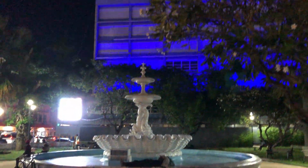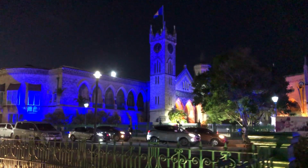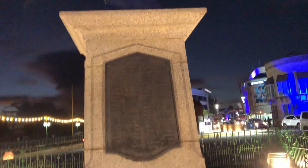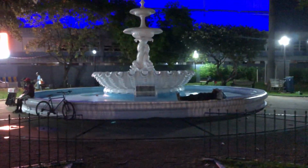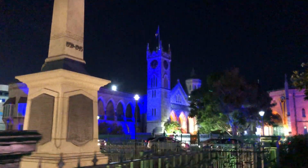And the Parliament building in the background, and here is the Barbados Revenue Authority building, which is known as the Treasury. Parliament. The Cenotaph here is for persons who fought in the Second World War from 1939 to 1945. And the homeless and vagrants also sleep out here. They live out here. On the Parliament.